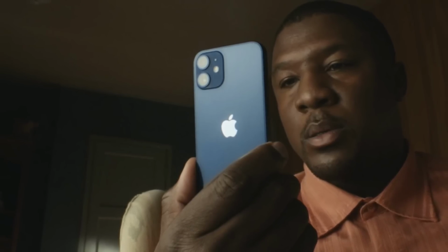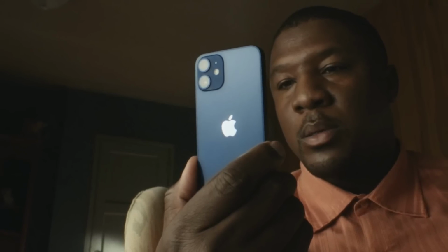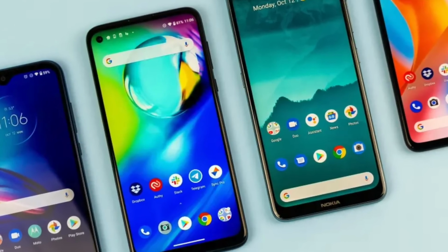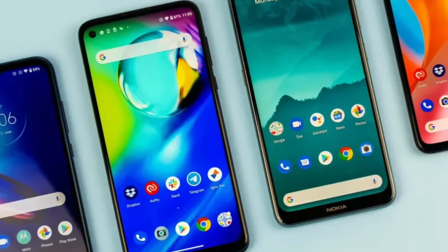Not to mention, most smartphone manufacturers have been working to include the largest displays possible even in their lowest cost devices. When considering the budget Android market, most smartphones have a screen size larger than 6 inches, but Apple has never been one to follow trends.